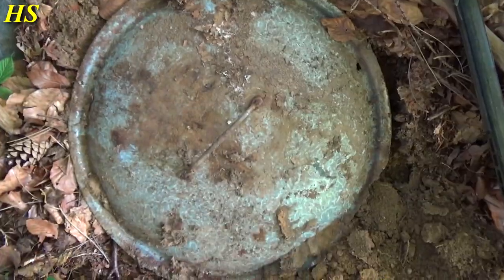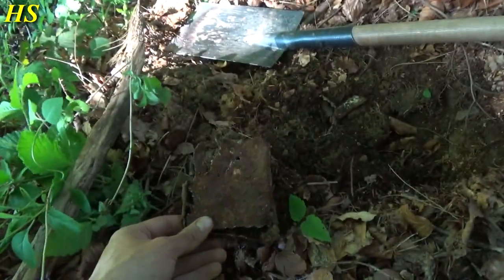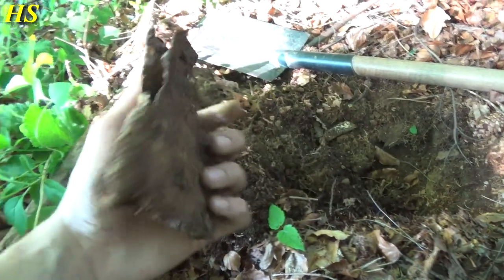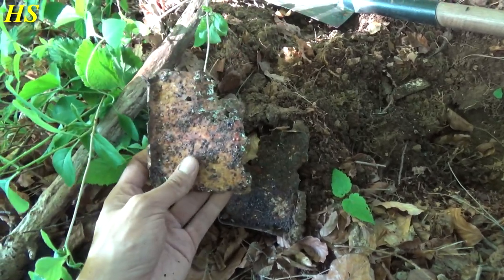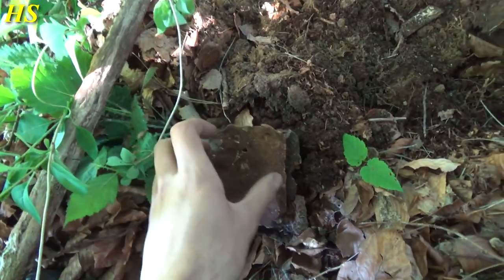All right, look at this. A very big lid of a cooking pan. Definitely from a fuel kitchen or something. Yep, definitely from the same time frame. All right, this is a cigarette casing, and I just found it right there. I broke it because I thought it was just a soda can. But nope, it was a cigarette casing. And I'm pretty sure it's also from the Second World War. Stupid mosquitoes.